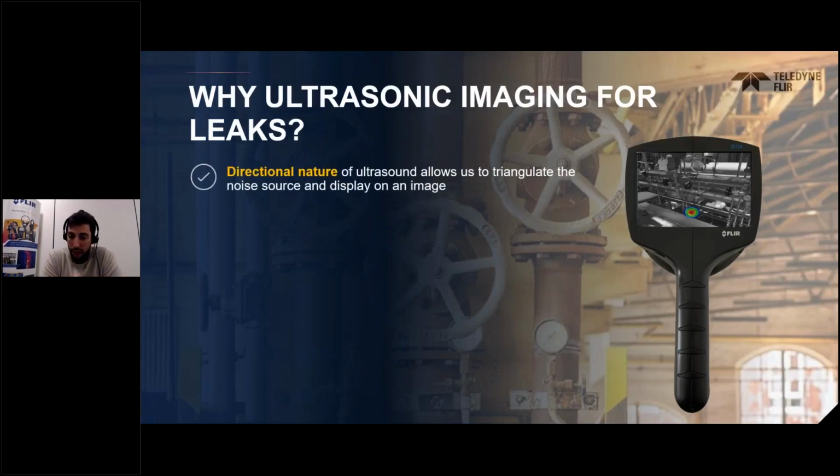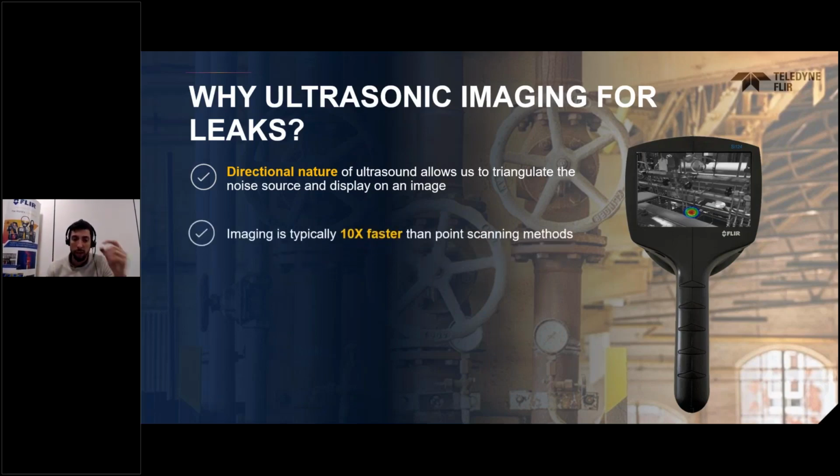Ultrasound is highly directional, and the 124 microphones with which the FLIR SI124 is equipped help triangulate the noise source and display it on an image. The technology is typically 10% faster than traditional scanning equipment. It is very easy to learn, as almost no training is required.